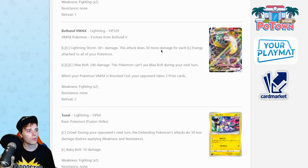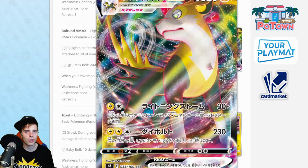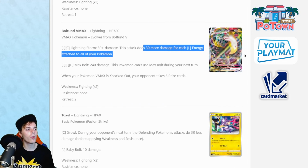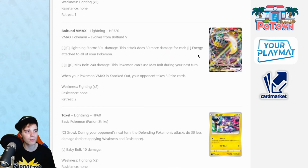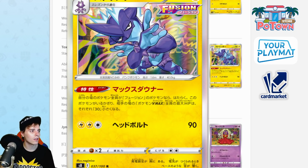I'm more of a fan of the other Boltund, the one from Sword and Shield. This is the one from Rebel Clash. Yeah, Rebel Clash for sure. We have Boltund VMAX, 30 damage plus 30 more for every lightning energy attached to all of your Pokemon. I see this working out. Boltund VMAX Flaaffy with some additional Boltunds from Rebel Clash to accelerate energies is definitely going to be an archetype you want to be thinking about. Not only do you have energy acceleration, you can always get them back, but you probably will need a lot of energies in play. With 10 energies in play, you one-hit KO most VMAXs, if not all of them, except for Eternatus VMAX.